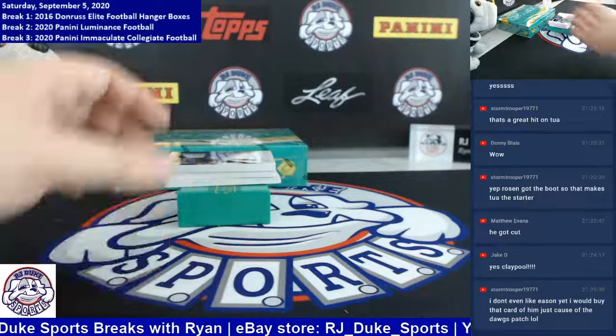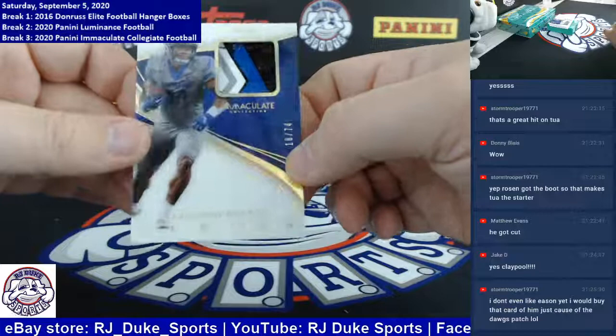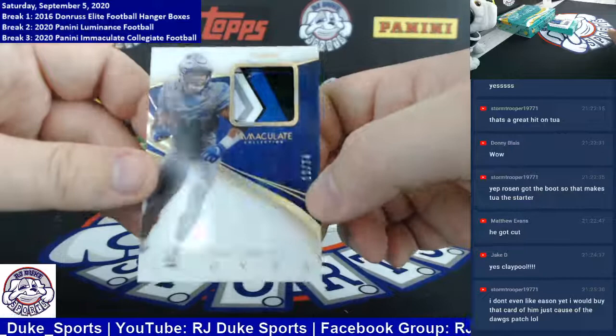Next up, glove relic time, folks. Numbered to 74. That's about a 3-color glove piece of glove. Antonio Gibson, 16 of 74. Antonio Gibson. There you go. Congrats.